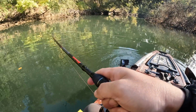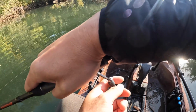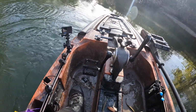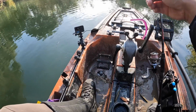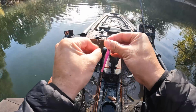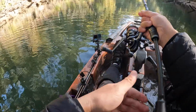Not a giant, but a decent one. Yeah, there's a little pile of them right there. Got a couple of buddies with them too. Thank you, sir. All right. Not a bad one. I like that purple on the river. I get the most bang for a buck with these worms. I'll be honest, I didn't bring a whole ton of worms with me. Maybe just a couple of packs.